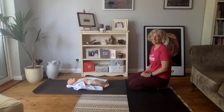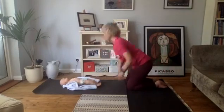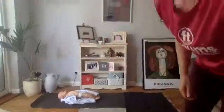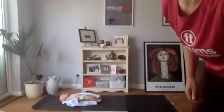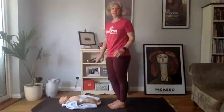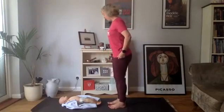Excellent. All right, let's come up to kneeling, and then we're actually going to come up to standing. So I'm just going to check the camera that you can still see me when I stand up. No, okay, so I'm just going to move it a little bit. Okay, that should be fine. Let's see. Works a little differently on Facebook. Okay, great. So I've still got baby down there. She's pretty happy, so you can leave them there.